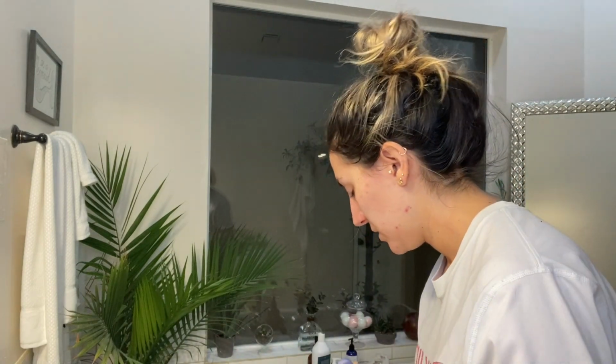So basically, as far as the bigger breakouts, they have not really gone away, but as far as my texture, it has definitely gone away, and my skin feels very, very soft and moisturized. If we could just get all the other stuff to go away, that would be great. I'm putting on the moisturizer, and this stuff feels so good. My skin just feels so incredibly soft.